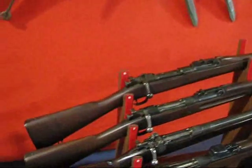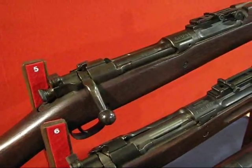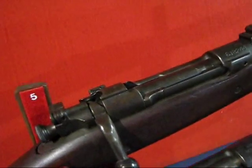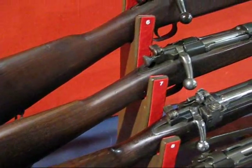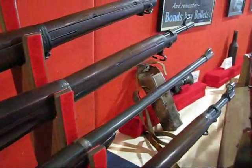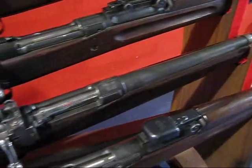The top gun is an extremely hard one to come by. It was a training rifle, 22 caliber, and it looks exactly like the '03-06, but in fact across the bridge it says 22. So you don't see many of those around. The next one down is a 1922 dated national match with a star gauge that they used in competition. The next one down was the second model really that they made in the 22 caliber for training purposes.